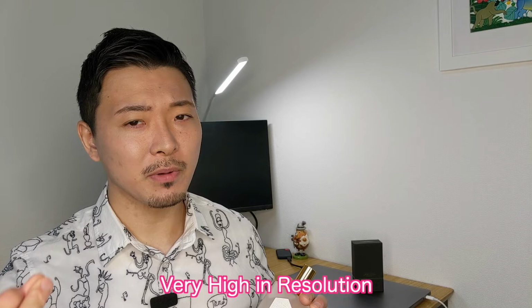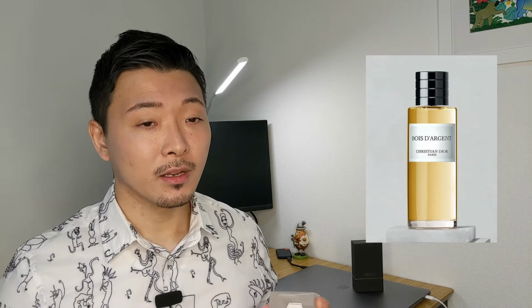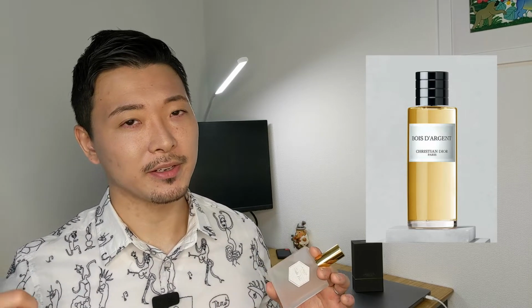It feels like you're smelling each individual particles of the iris. It's very delicate and transparent, airy. You can immediately understand that she is using some serious quality iris butter in this perfume. The closest fragrance I can think of is Bois d'Argent by Christian Dior from the exclusive line. But the iris in Silk Iris is miles ahead and more refined.